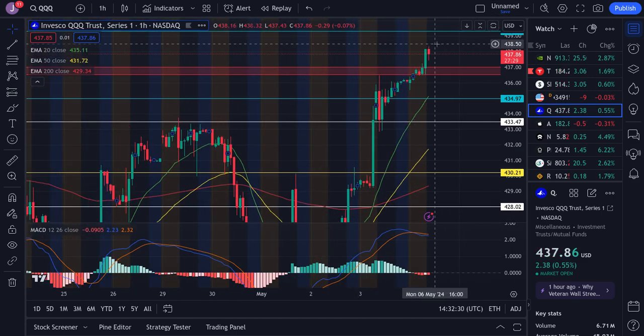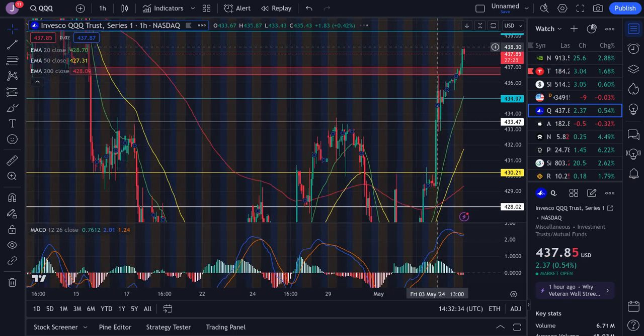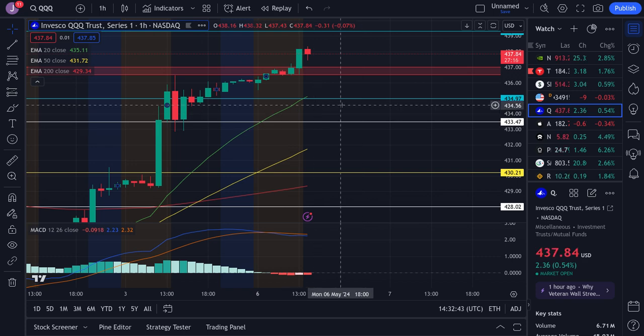It depends on if we try to top here or not. We did hit the 438.3 area, but if we reject here, it could be dipping even lower, all the way down to 437 and lower levels such as 435. So we have to be very, very mindful of this. We have to wait and see how things go. And we have to be very, very careful with the way that things are moving from here.